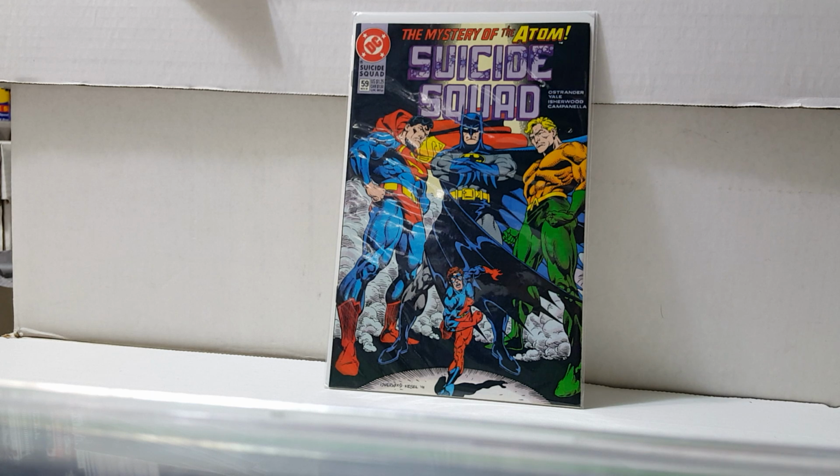And this, I'm only showing this for a couple of reasons. This is Suicide Squad 59. One, it's just a kick-ass cover as far as I'm concerned. And secondly, this completes my run on the original Suicide Squad. 160-some issues, so I do have that complete now. And this was by far the toughest one for me to find. I ended up having to pay $8 for this, which was like 8 times more than I paid for any of the other books probably in the series.